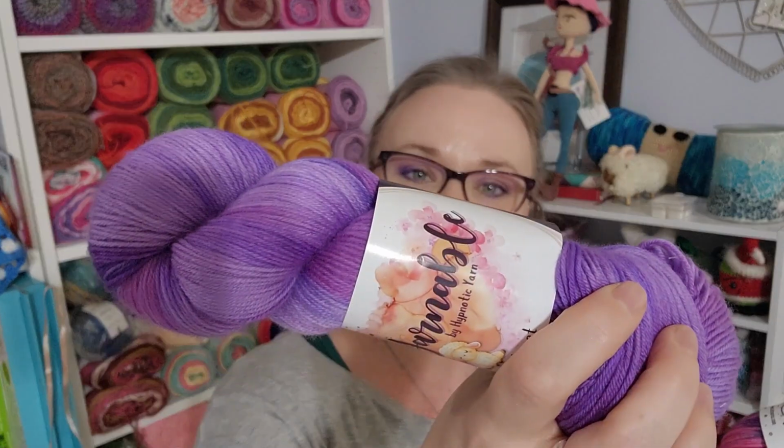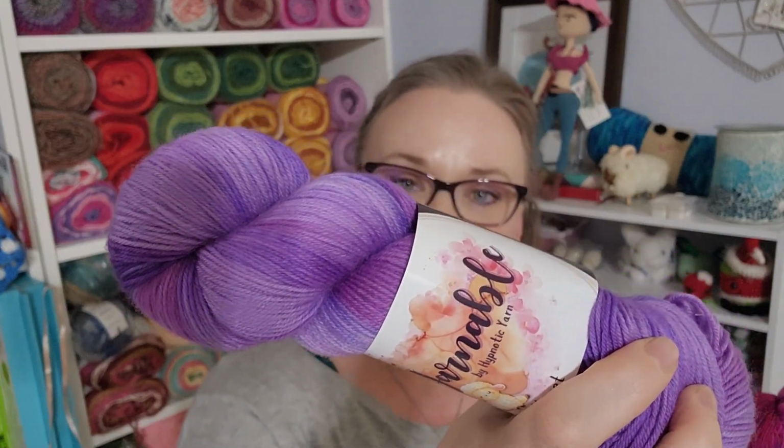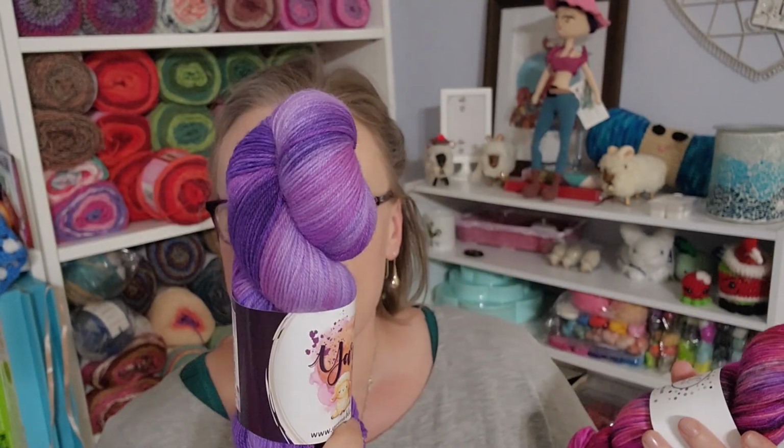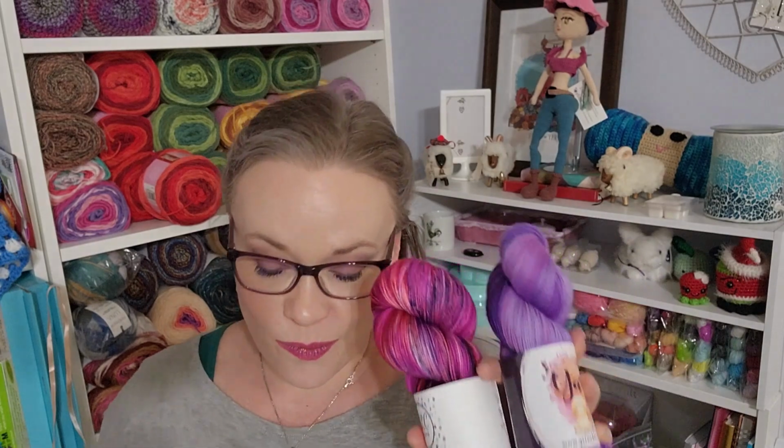So that is what we got this month. And once again, this is another sock. This is 80/15 superwash merino nylon, 437 yards, 100 grams. So if you give me just 1 second, I'll be right back.